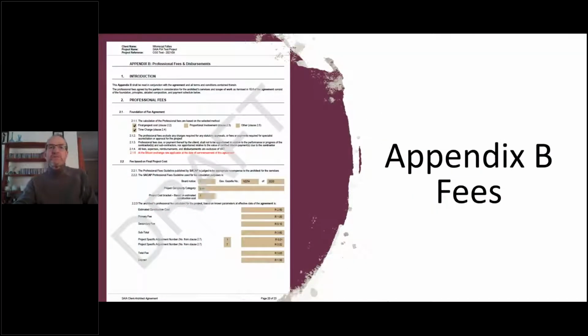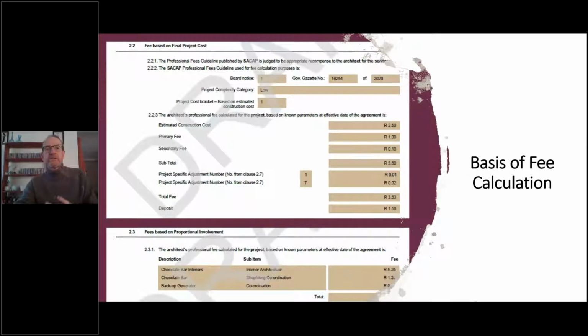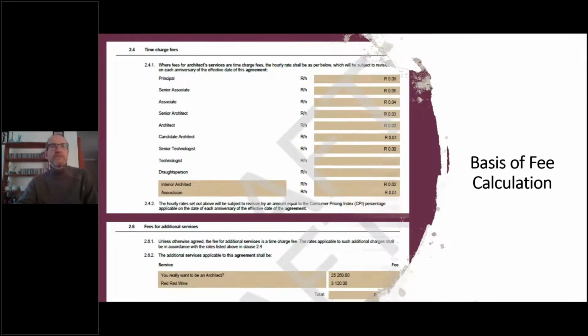Appendix B deals with the fees. It is a detailed schedule that starts at the beginning from the foundations of the fee agreement. Again, a lot of selection tick boxes, whether it's a final project cost, time charges. There are other methodologies of calculating fees that have been included here based on the understanding now that we are not always doing final project cost nor based fully on SAIA share guideline fees.